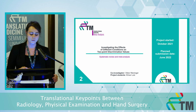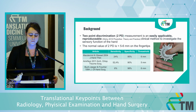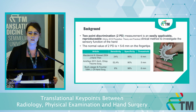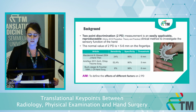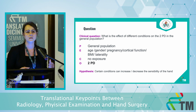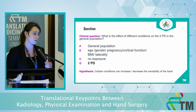With the second project, we would like to investigate the effects of different conditions on two-point discrimination values. Two-point discrimination is an easily applicable, reproducible clinical method to investigate the sensory function of the hand. In the literature, the normal value of two-point discrimination is between 5 and 6, according to different authors. And in this research, we would like to examine what are the factors that might have an effect on these normal values. We would like to examine conditions such as age, gender, pregnancy, cortical function, BMI, and laterality. These are conditions that don't have a direct effect on the sensory nerve function. They don't cause sensory nerve function impairment, but still could have an effect on the two-point discrimination.